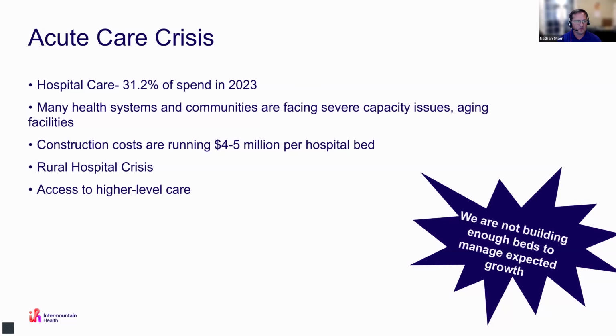In many ways, we're facing a chronic disease management crisis and an acute care crisis. In 2023, hospital care was a little over 30% of overall healthcare spend, over $4 trillion. Many health systems, Intermountain is part of this now, and communities are facing significant capacity issues with aging facilities, patients boarding in the emergency department for a prolonged time. Academic, tertiary and quaternary medical centers are full and unable to accept transfers, and there's delay in access to the appropriate level of care. In addition, construction costs are going crazy. We've been looking at some capital builds, and we're getting quoted $4 to $5 million per bed. So you start thinking, we need to build 230-bed units, and all of a sudden you're running $250 to $300 million.